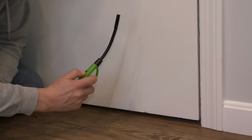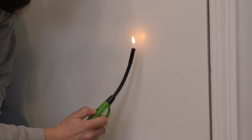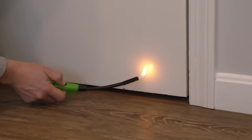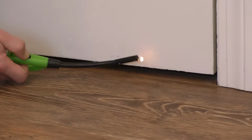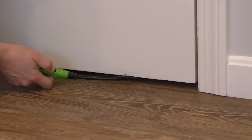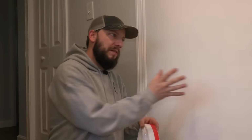So if you don't have any drafts, the flame will look something like that. But as I bring it down like this, you can see that that is almost putting out that flame. So you can see a little flickering if you have a small draft, or it could be like that, and it feels cold. So it is a draft that I would want to block up. That might just be a natural thing if you have the door closed in a bedroom and it's almost putting the thing out, but that is cold.